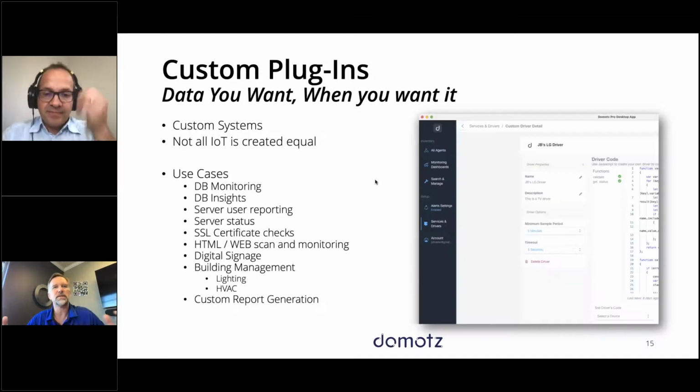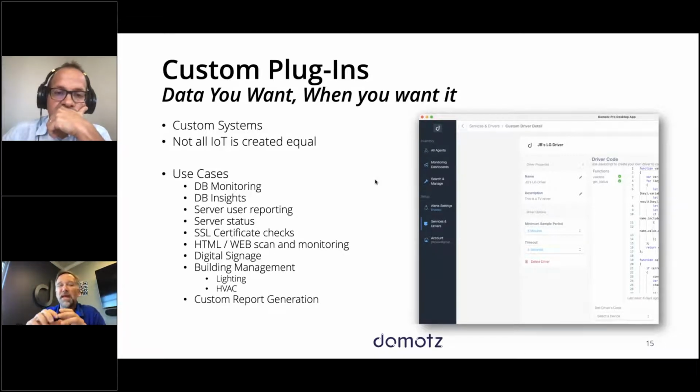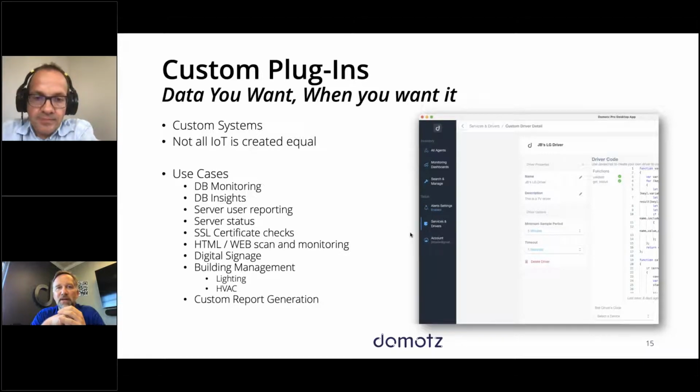Good. Well, speaking of more custom things and what you care about, this notion of custom plugins. I think people have maybe seen that feature on the services and drivers tab on their left-hand menu. That is new, by the way, and I love how we did that. I think the team did a great job of giving us more space on the dashboard.